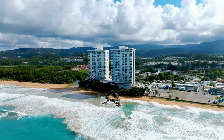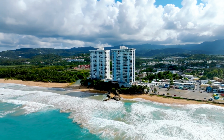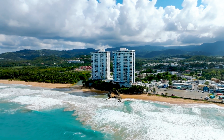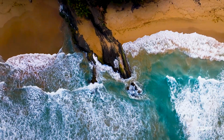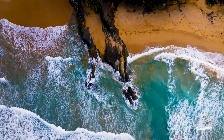Boasting some of the most beautiful beaches on the island, Luquillo is a paradise for sunseekers and water enthusiasts alike. From the tranquil shores of Playa Azul to the golden sands of Luquillo Beach, there's no shortage of idyllic spots to soak up the Caribbean sun and dip your toes in the azure waters.